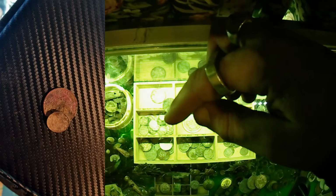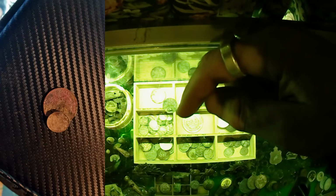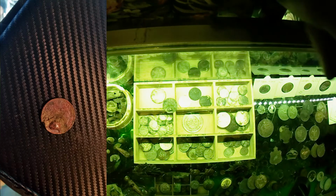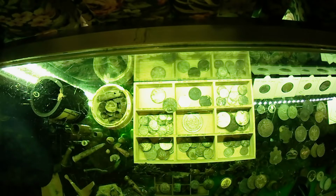There's sort of an arc on the coin of the shape of the silver. It's like the fire is in it, sort of heated up and transferred like silver does. It would have been an extremely hot fire, but I believe that's how it's happened.